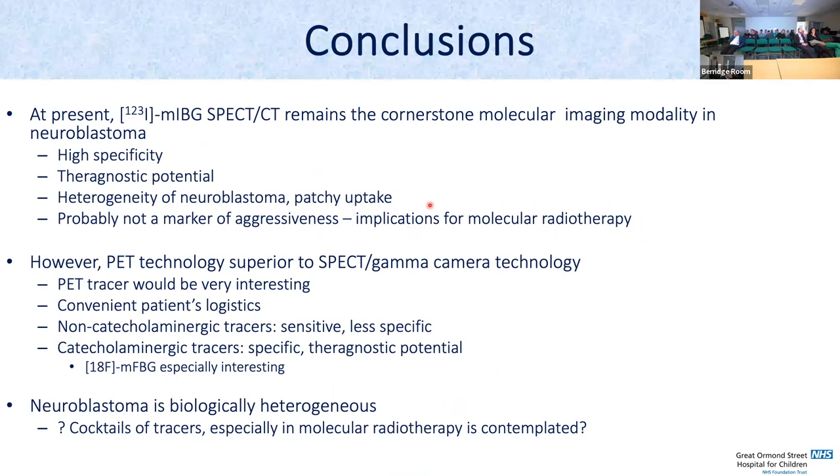Now, I think there's an implication for molecular radiotherapy, because if we see strong uptake in a tumor, and then this tumor turns out to be a benign variant, is a benign variant responsive to molecular radiotherapy as malignant? Who knows? Maybe not. Clearly, we know that, for example, ganglioneuroblastoma intermixed doesn't shrink that much with chemotherapy. So maybe the same with molecular. So with MIBG uptake, does it necessarily mean that the tumor will respond to molecular radiotherapy? I'm not sure. This is an area for further development.